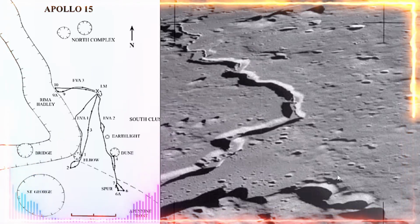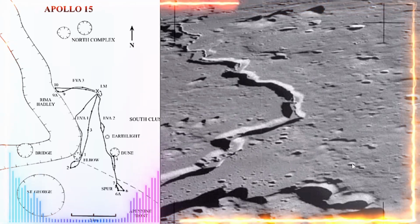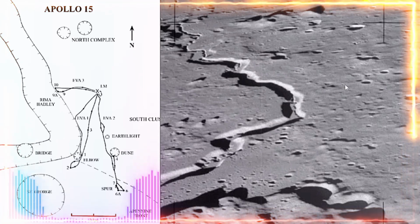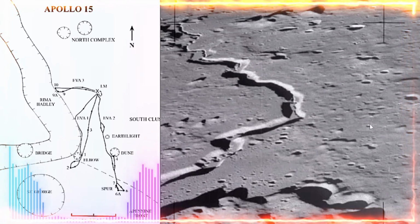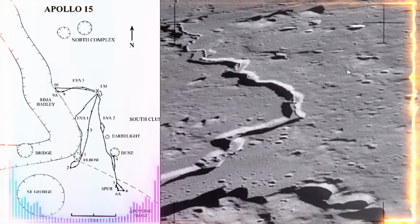Well, this is supposed to be a photograph before they landed. It can be whatever you like, but it doesn't mean to say it's real. Look at the shadows. Like, how many times did they go there? They came in, they landed, they took this photograph. The sun is the opposite direction.